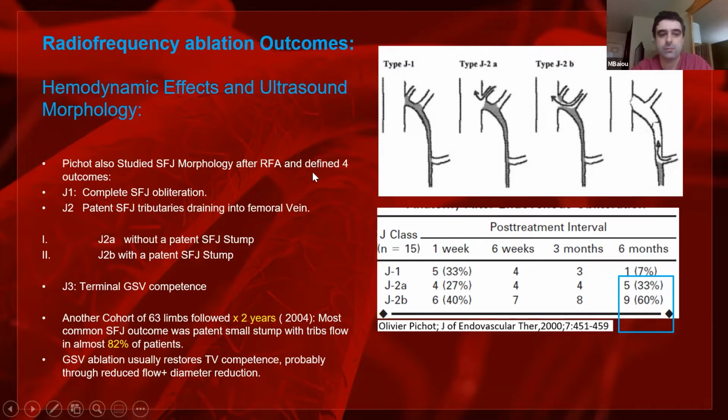When Pichot looked with the ultrasound at 1 week, looking at the outcome of the junction, the veins were equally distributed between J1, J2A, and J2B. However, looking with the ultrasound at 6 months, most of the veins were J2, meaning most of the veins have some kind of flow from the tributaries through the deep vein through either an open or closed stump.